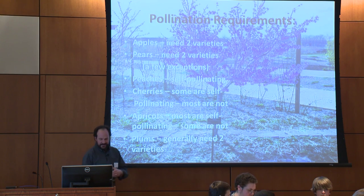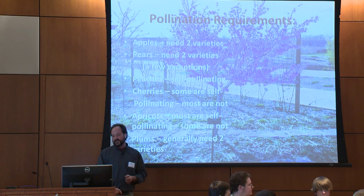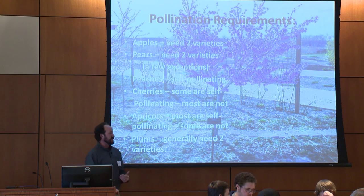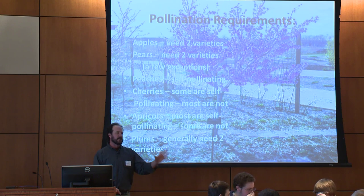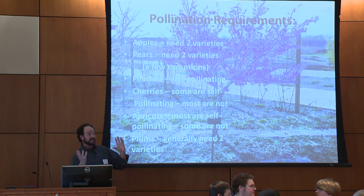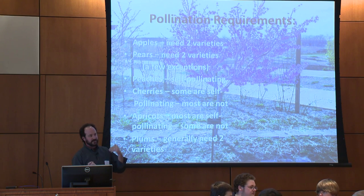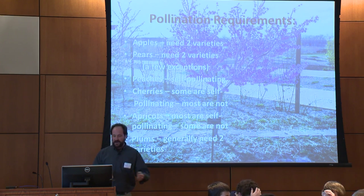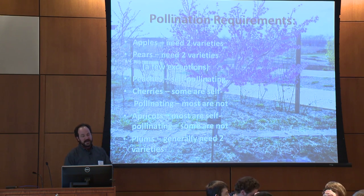So this sort of goes back to what I was saying about the pollination requirements. Apples, once again, if your neighbor has a crab apple, you'll be fine. Crab apples, their blossom time can last on good springs 4 to 6 weeks. Most of the time it's going to be 2 to 3 weeks. You will get overlap with your apple tree.